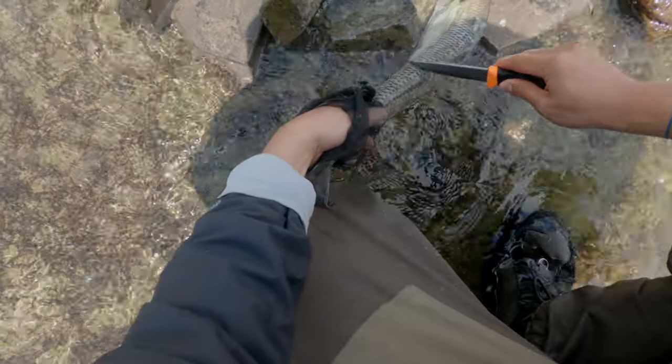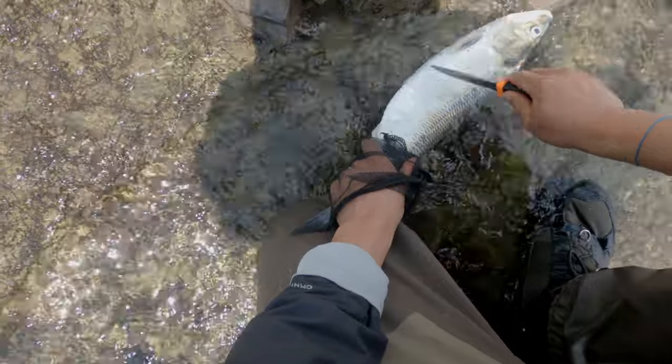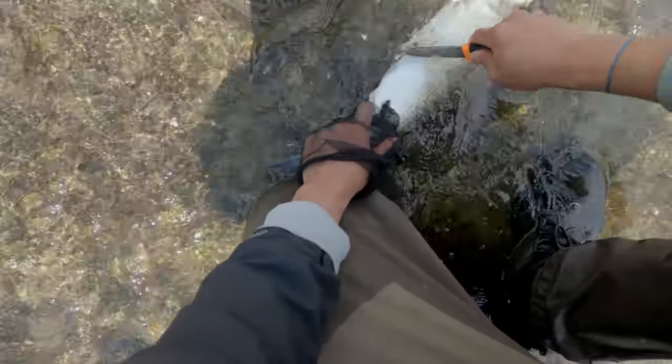I got two fish. That should be enough for our catch and cook video today. I'm gonna just prep them quickly, descaling them right here, and we will see you back at home.